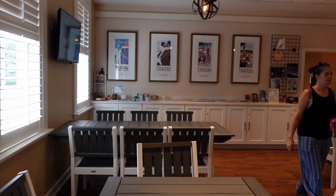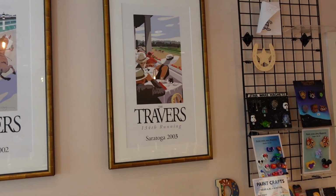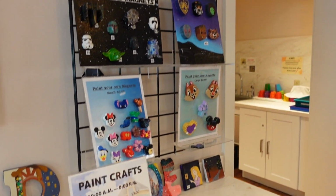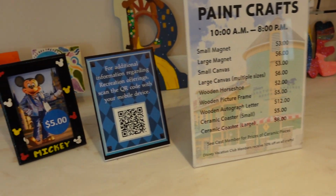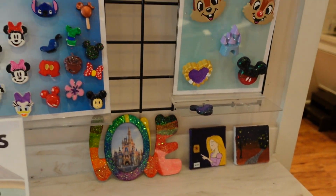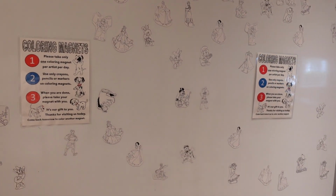Let's head down this way. You can see just some different artwork here of the different runnings of races, it looks like. And then even more arts and crafts you can do, including paint crafts. You can make your own magnets, canvas, horseshoe, and even picture frames, such as you see there. Very cool things to do while you're staying here. They even have coloring magnets where you can pick a magnet and color it once per day.